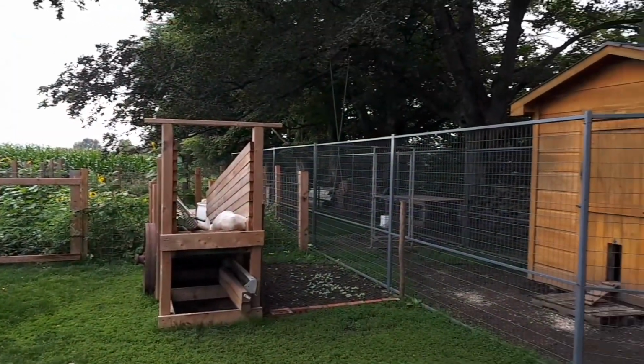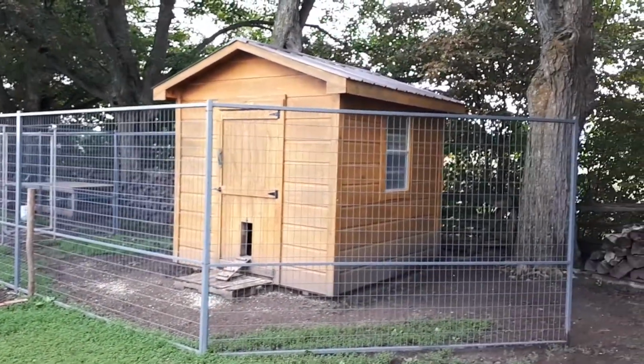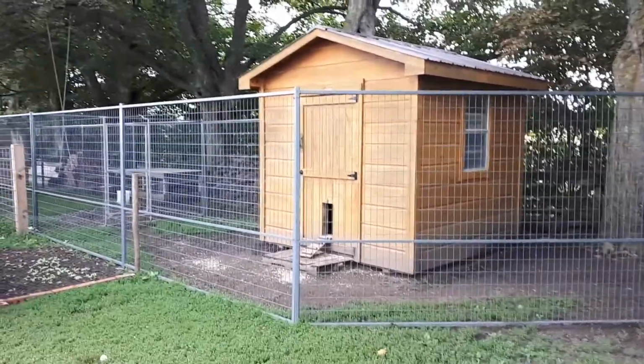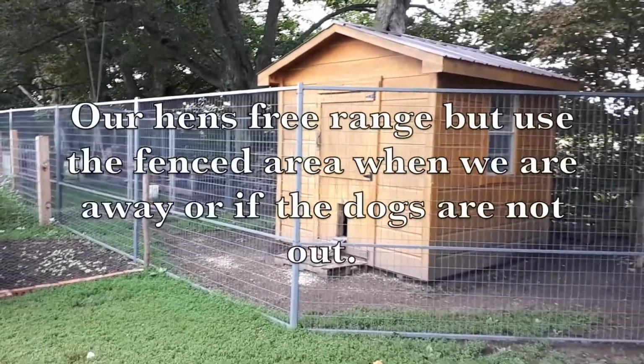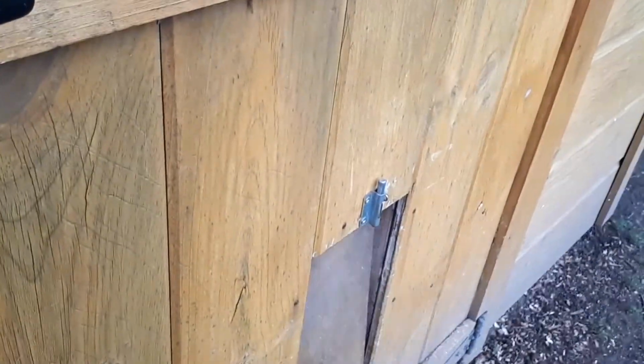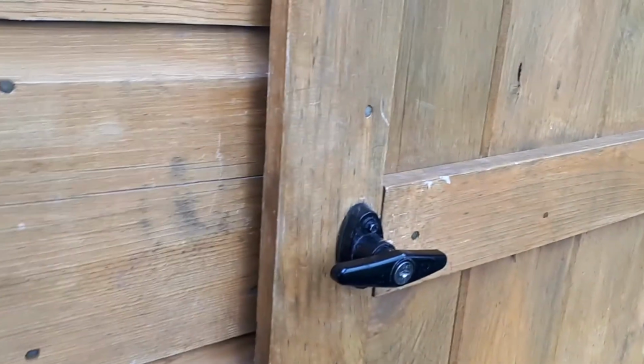Down the back, just behind the garden where our hen house is, we had to put up this fence. I'm not a big fan of the fence, but we had to because we had a problem with the fox coming in and taking the chickens, and one of our ducks got killed too. So I'm just going to show you inside the hen house. We've made this little Looney Tune trap door for them to get in and out.